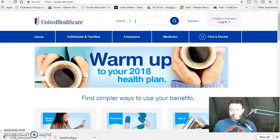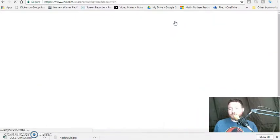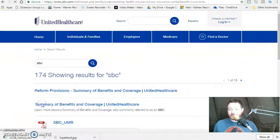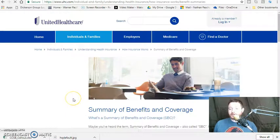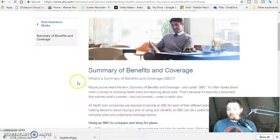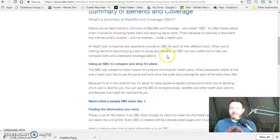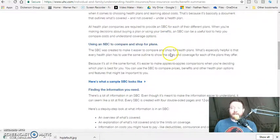They typically go to UHC. They go in the search bar at the top. They type in SBC, or Summary of Benefits and Coverage. And they'll go here, Summary of Benefits and Coverage, thinking, of course, okay, great, this is where I can find it. And it brings you to a page that talks about what a summary of benefits and coverage is. Essentially, it's just a plan overview so you can get an idea of what you're purchasing as an employer and what you're enrolling on as an employee.